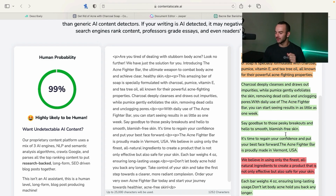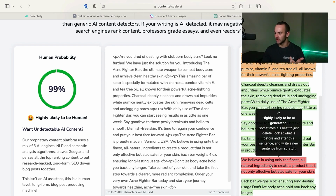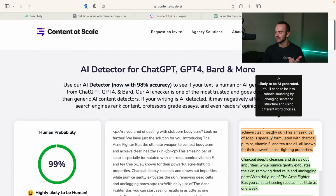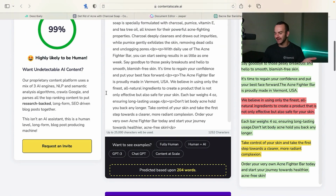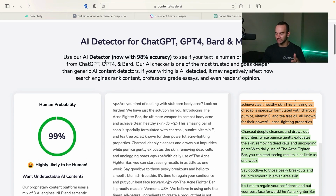So it's probably because it doesn't have any of these run-on sentences. You can tell from all the green. Only this red sentence was the only thing that said highly likely to be AI generated. Otherwise, the rest of this, we're going to give it a 10. I guess it's probably more like 9.9 for this category. It did a great job there.